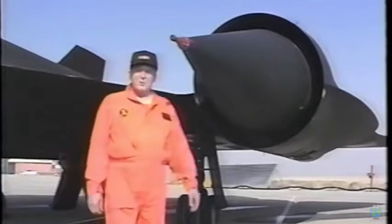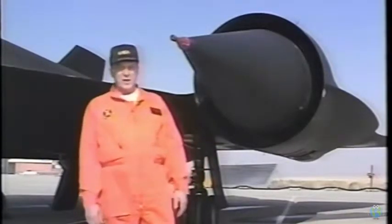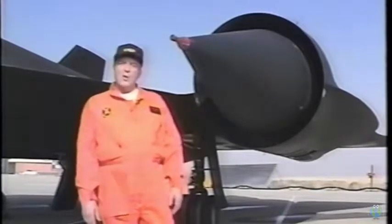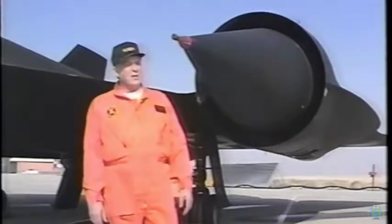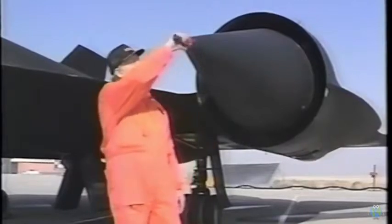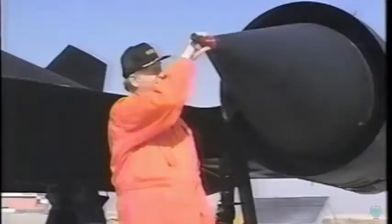The Blackbird is powered by a pair of Pratt & Whitney JT11D-20 engines, known in military circles as J58s. When operated in afterburner, each engine produces 32,500 pounds of thrust at sea level. This cover is here for a reason. The tip of this inlet spike is sharp, really sharp.